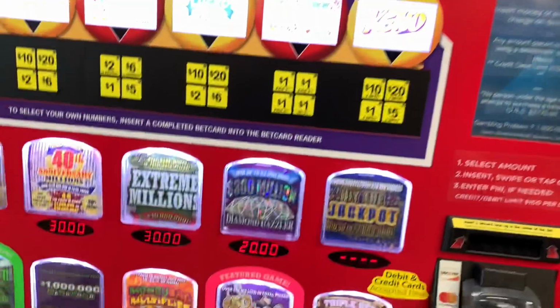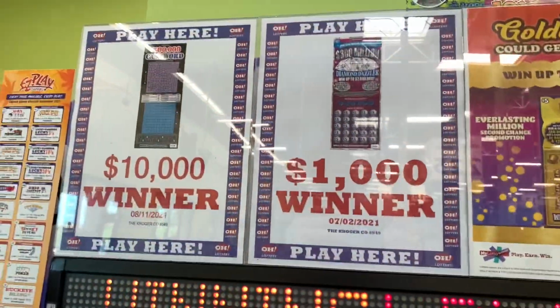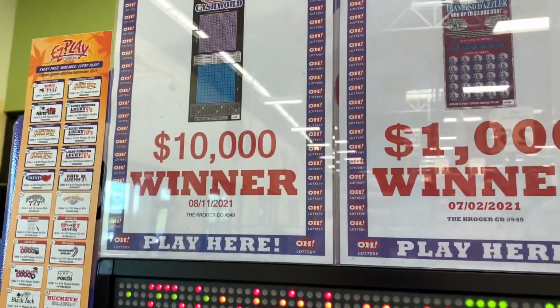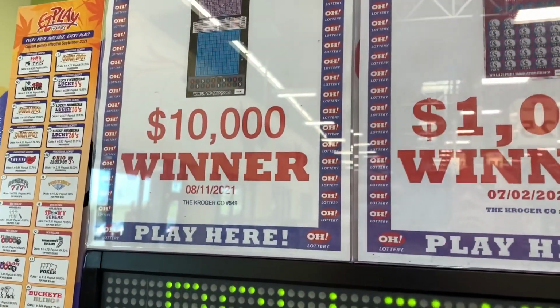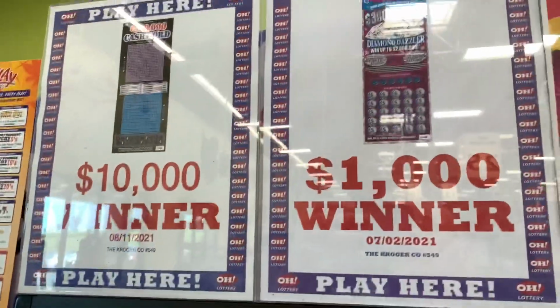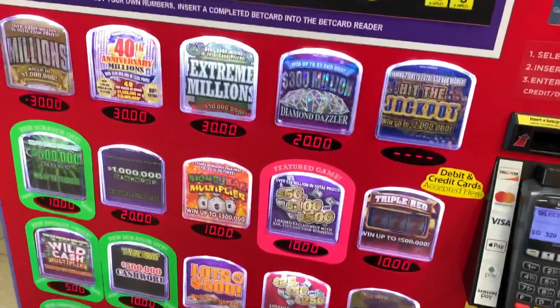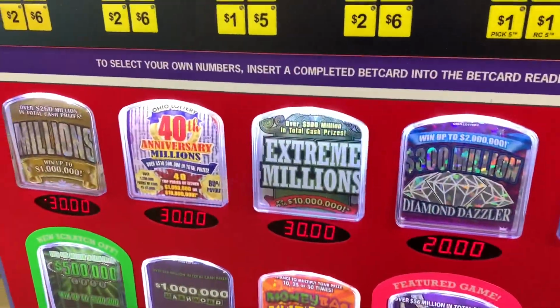I'm here at my lucky kiosk in Kroger's. Had a $1,000 winner pop out of the machine. Had a $10,000 winner pop out of this machine too. On 8-11. 7-2. All right, CrownAppleKid. I'm getting ready to buy one of these $30 tickets.